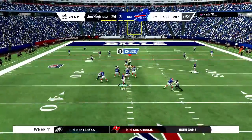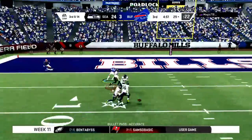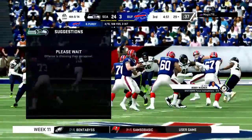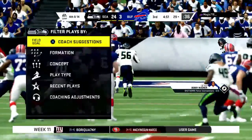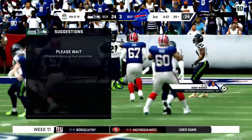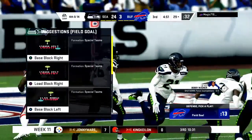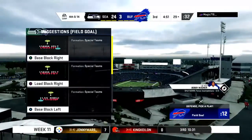From the gun, Purdy. And that will be incomplete. Shaquille Griffin knocking it away that time in coverage. Certainly looked like they were getting ready to convert there on 3rd down, but what an effort to get his hand on that one, knock it away, and brings up a 4th down decision.